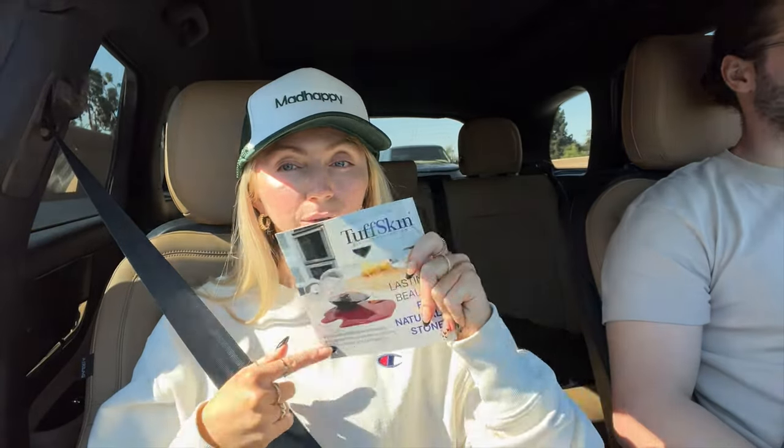So if the marble price point isn't holding you back, but just the fact that it could potentially get stained and stuff like that, this could be a really good option. We have no idea how much it costs because she said this is a third party person that you would call and make the appointment with them yourself.